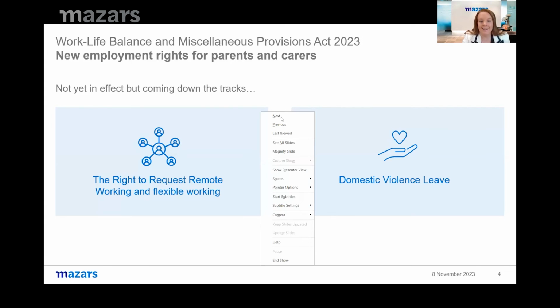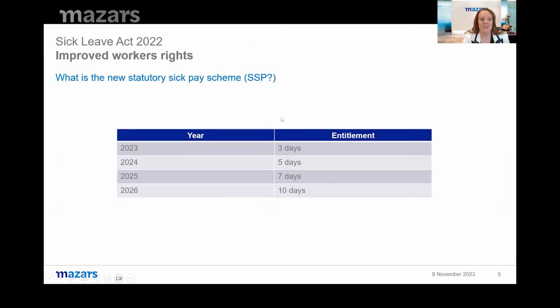Moving now to my slides, just to mention the Sick Leave Act again. So the Sick Leave Act, you will all be familiar with, was introduced from 2022, which basically provided an entitlement to 3 days paid sick leave for 2023. So just to give you a reminder, under the statutory sick pay scheme, those entitlements are now increasing. So from next year, it's a 5-day entitlement, increasing to 7 days in 2025 and up to 10 days in 2026.